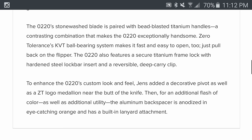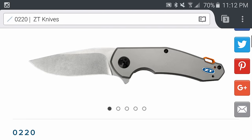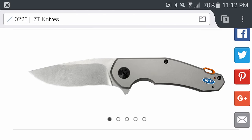S35VN, and this one is a little bit different, and I gotta be honest, this was probably my least favorite design when I first saw it, and it still is. I just can't get over that little blue oval at the rear of the handle. The Kershaw ZT representative guy in the video that I watched described it as adding class with a ZT medallion, and medallion in my head is not a word that I tend to associate with class in the first place, but that little blue splodge on there just doesn't fit with the knife in my head. I can't see why they did that.